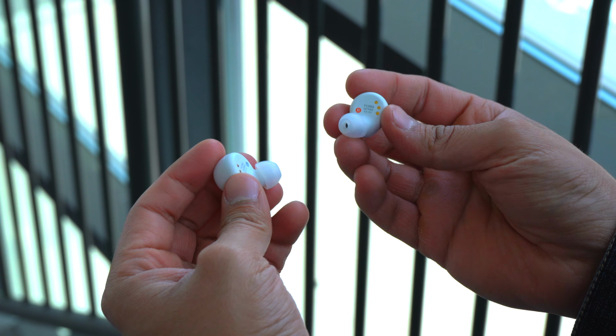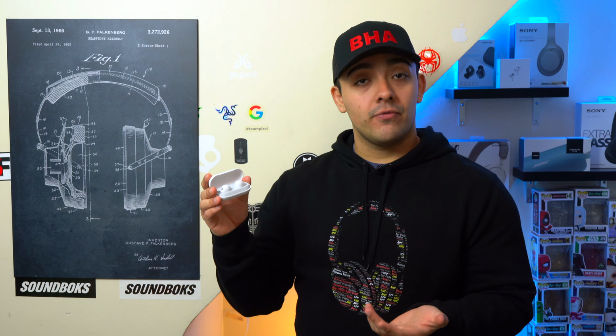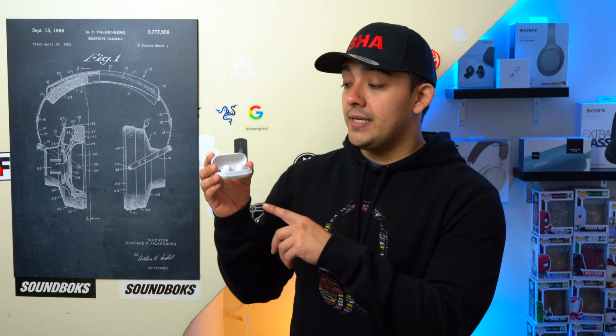But for right now, Sony's earbuds can only be connected to one device at a time. However, Sony does promise that in a future firmware update that's due out in the summer of 2023, these earbuds will be able to be connected to any two devices at the same time, which is really good if you're a power user with devices from different ecosystems.